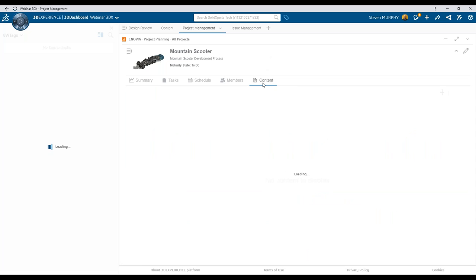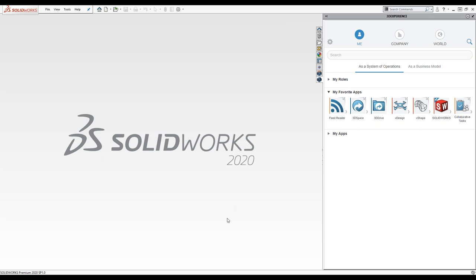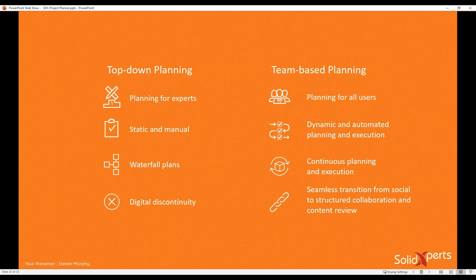And finally, we can see all of the content that's been linked inside of the Project Planner tasks. So notice these are all the different files that I have linked to the various tasks, from FEA to working on the pivot improvement that we're all here for. So we have the ability to quite easily work with our files all within that same system. Now, that's excellent. That gives us our project management.